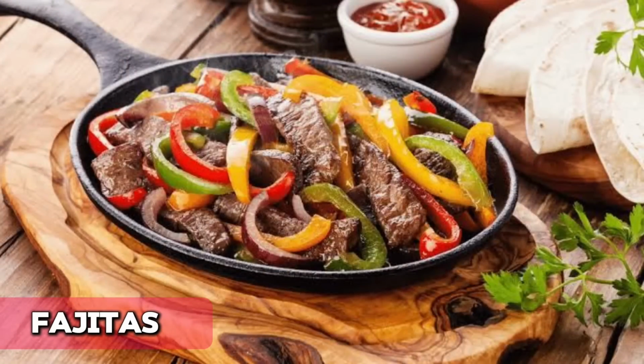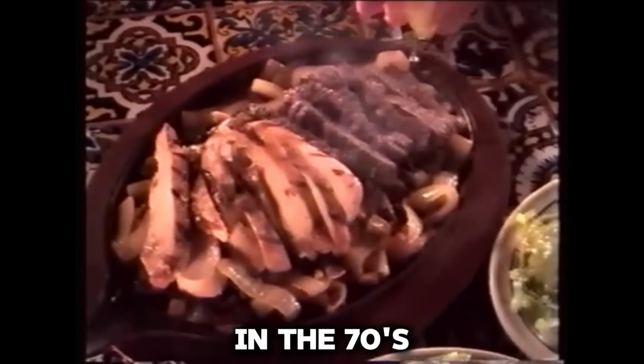Fajitas. You know, the name of this dish has an interesting backstory. It's actually linked to these tiny strips of meat, and it's all tied up with Tex-Mex cuisine, which really started gaining traction back in the 70s.